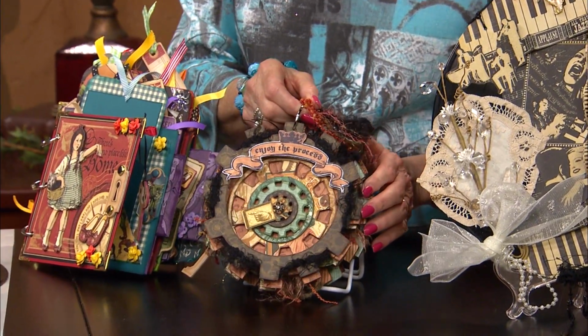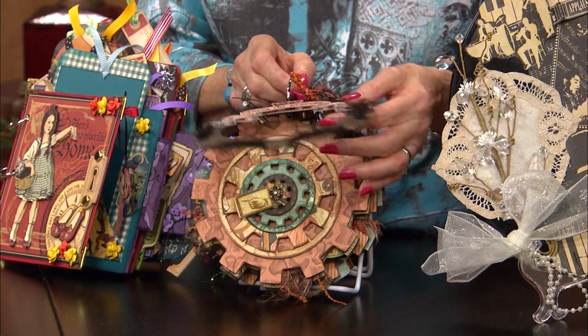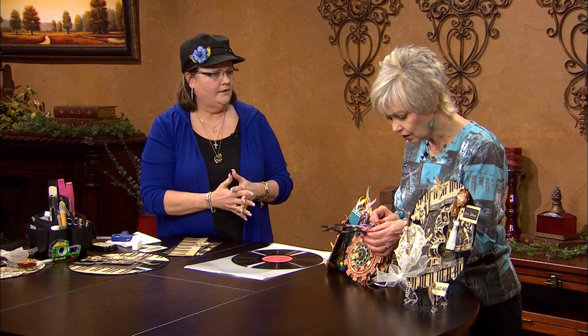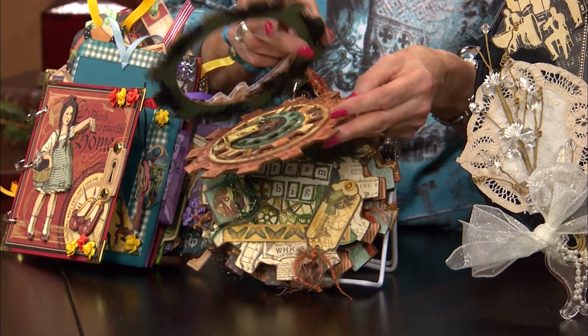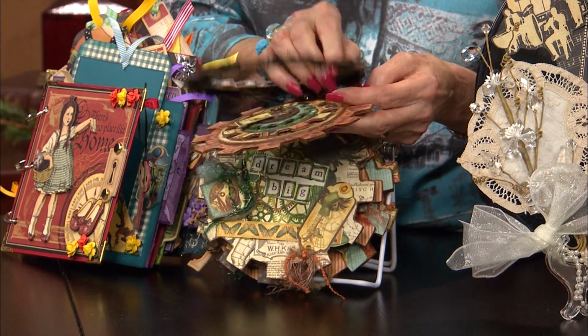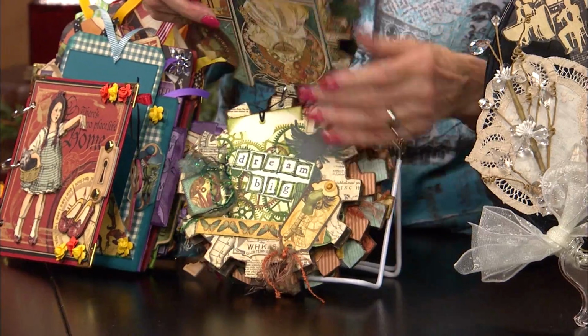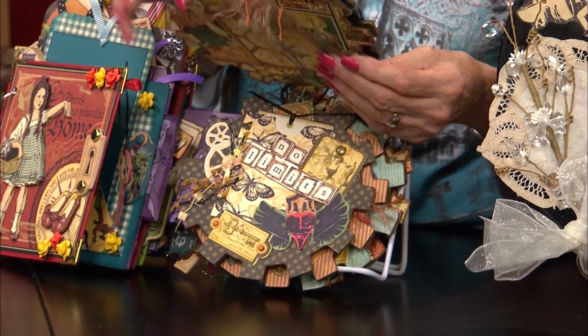This is a little book that you actually bought that was shaped like this. Right, like a gear. It's the steampunk theme. Oh, that's what I was going for with the gears and things like that. That's what that came from. But you've added all of the embellishments. It was just a flat board. It was just a flat board, and then I added everything.